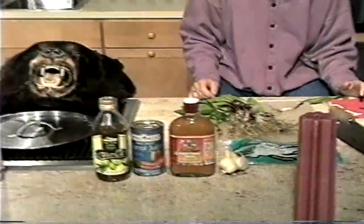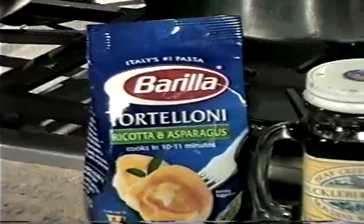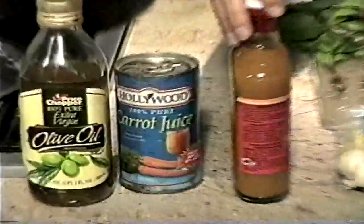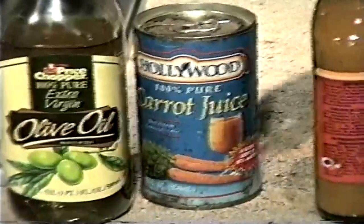I don't know. Let's see. What do we have out here? Oh, hey, there's Big Bear. Big Bear beer. That's beer. And is that for me? It says Big Bear. Is that for me? Must be part of the recipe. Oh, okay. And what else do we have here? We have some... Carrot juice. Carrot juice. No, you're supposed to use carrots. Well, I don't have any carrots. Well, I guess carrot juice would work.